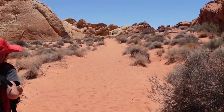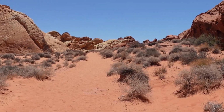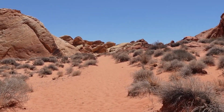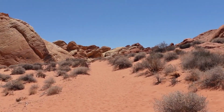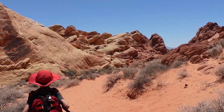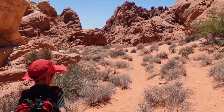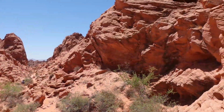Well, why did they call it Rainbow Vista, you ask? This hike gets its name from the incredible colors of the rock seen along this trail. This is a very popular trail in this park, and it's for a good reason. Now, if you're doing this hike, we do recommend taking the time to go to Fire Canyon Overlook. This is a nice side trip, and it is highly recommended. This part of the trail, however, is a little bit harder than the Rainbow Vista part of the hike.